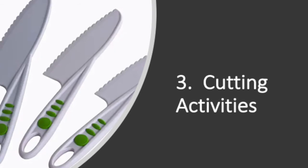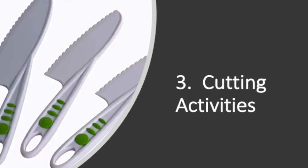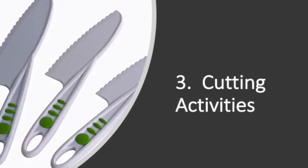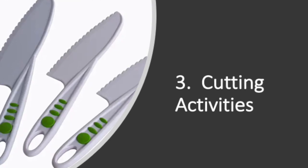If you do not have any of these adaptive knives in the kitchen at the residence where you work, please reach out to me and I will make sure you get some. And these are very, very safe. We have used them for years. We've never had a cut. They work very well on a lot of ingredients, but not all ingredients. And they work very well for most clients, but not all.